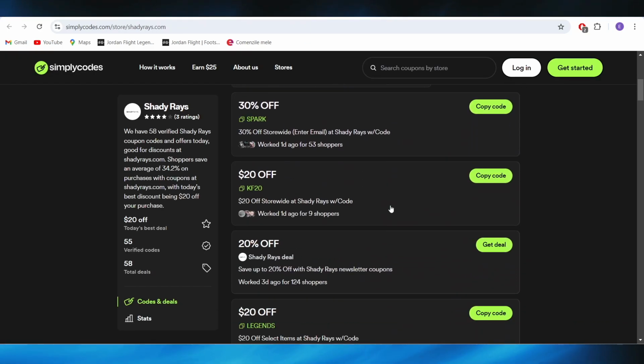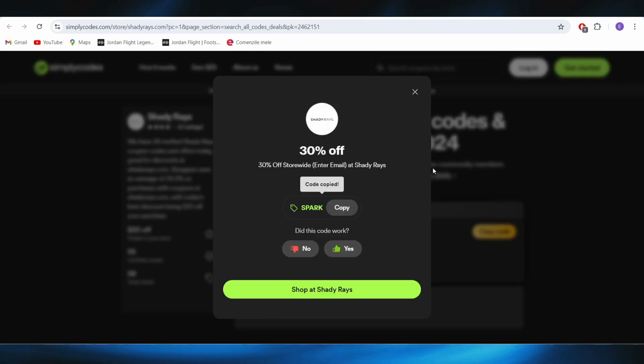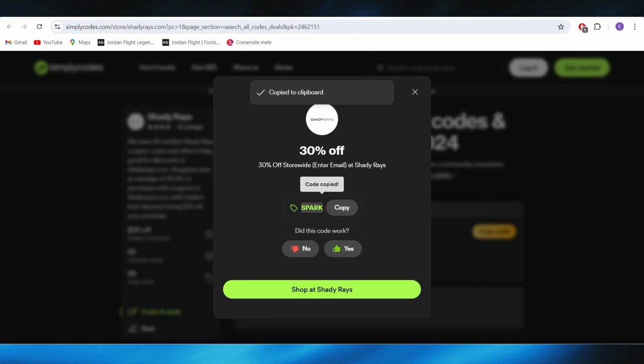Also, we can go to this website, which is simplycodes.com. And as you can see right here, we have other different promo codes that you can use. For example, if I want to get 30% off my next purchase, all I have to do is copy the code right here, and this is my discount code, and I can use this promo code on my next purchase in order to get this discount right here.